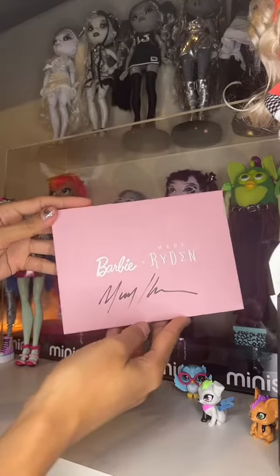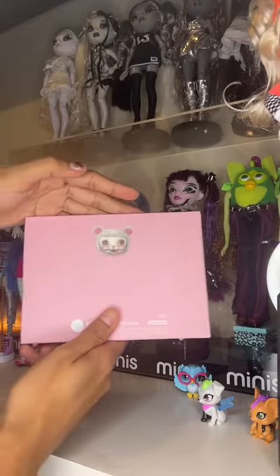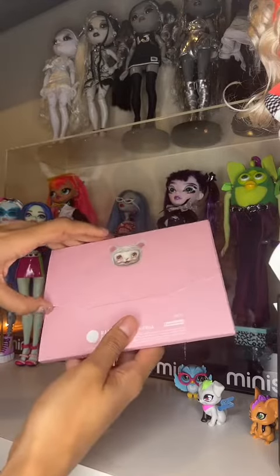So here's the front, and here's the back. And I'll show you guys all 20 postcards.